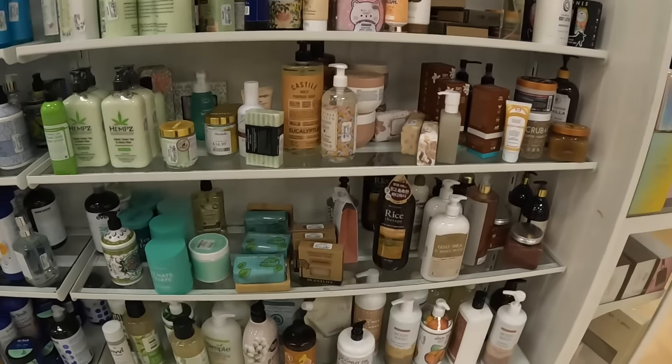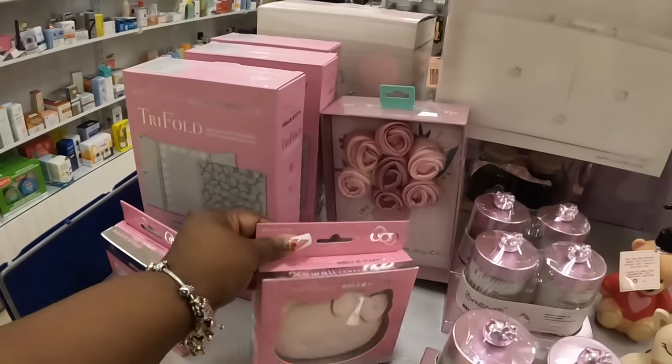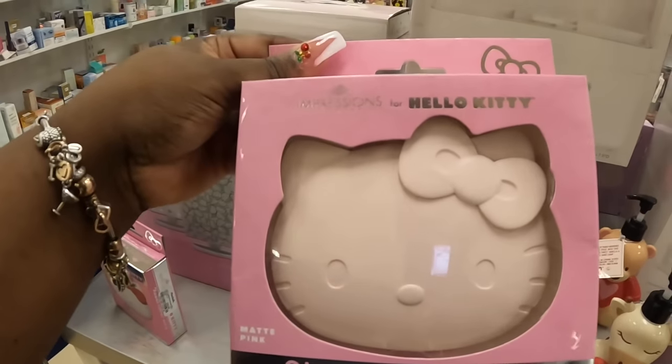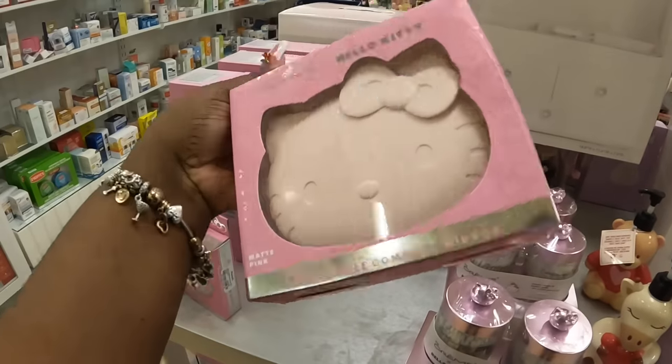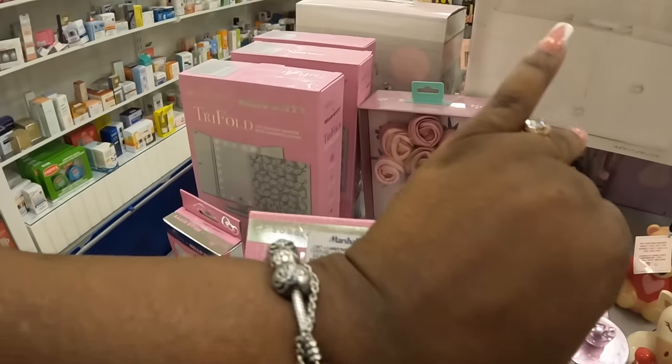Alright. Another cute little Hello Kitty compact mirror. We did see the bowl in Target. I mean, in TJ Maxx. Now they have the actual imprint of her. This is $17.